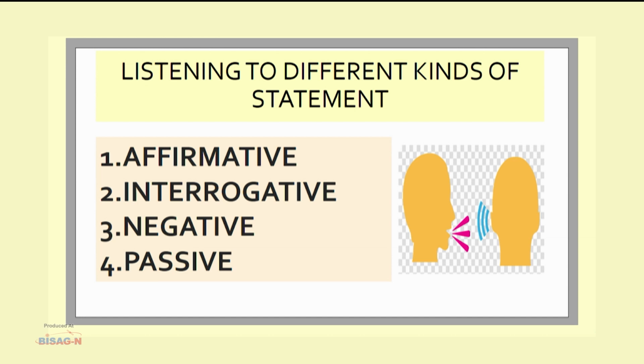So your ears are quite tuned. Oh, I'm listening to an affirmative sentence. I'm listening to something which is positive. Suppose I'm telling, oh, I like this picture. That is an affirmative, that is a positive sentence because you are saying that I like this picture.